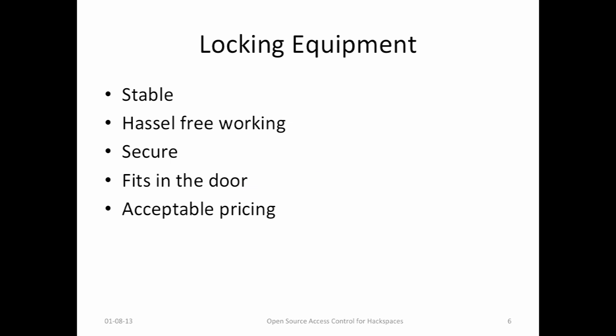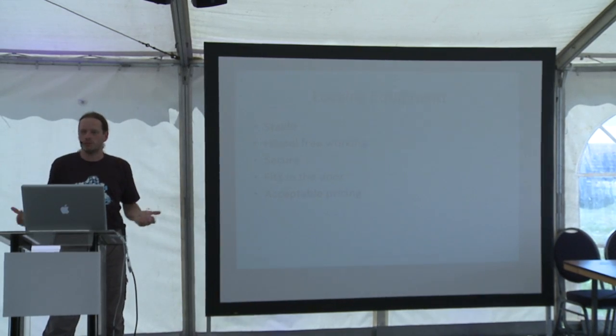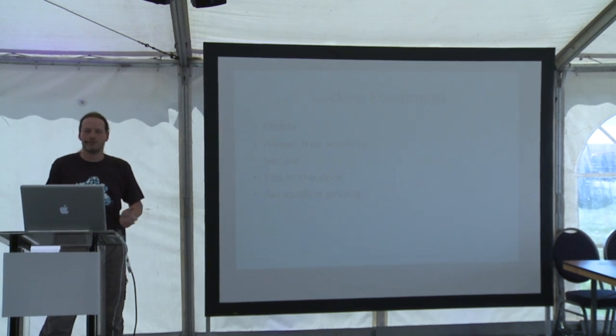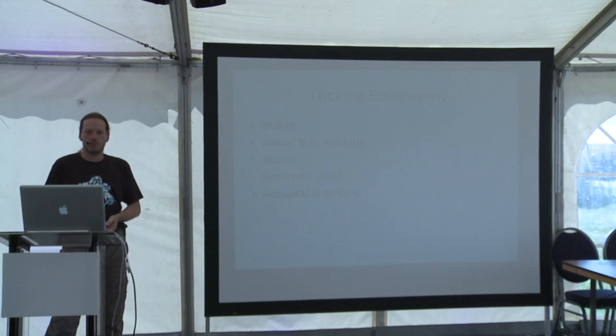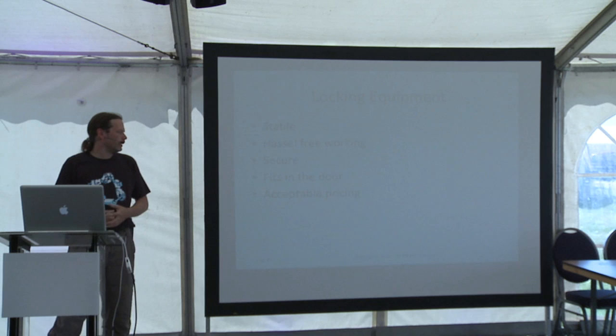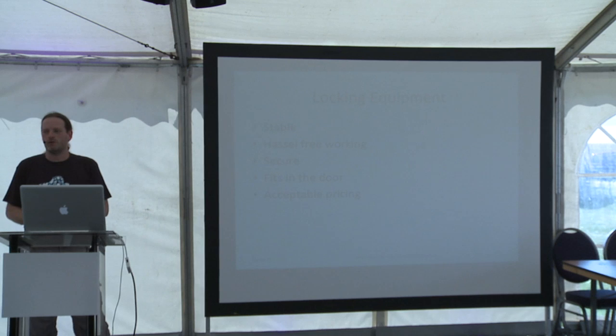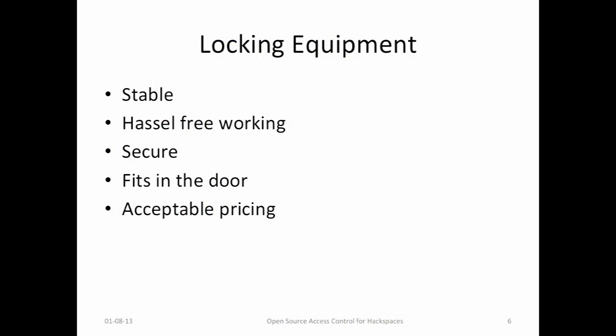The first thing I have to do is find the right locking equipment. So we don't like these plastic motors anymore. We want a stable system that works for years, and also gives a little bit of security. That is not a bank thing, but the locks must work properly, and we always need to check the door is closed securely. And also acceptable pricing. When you buy a lock like this, it is about 600 to 1,000 euros. So that's not horrible. But I'll tell you in a few minutes what we do to get an acceptable price.